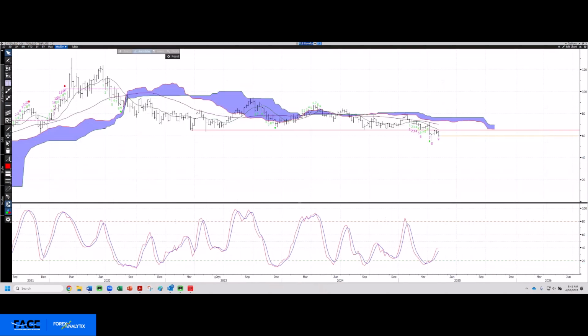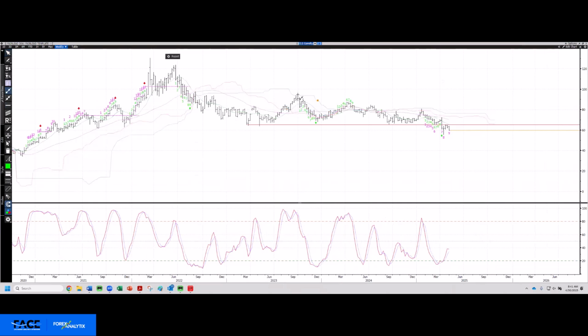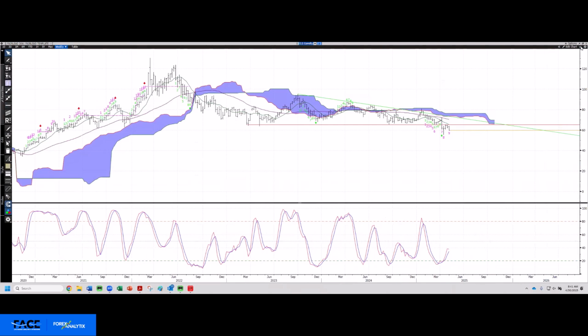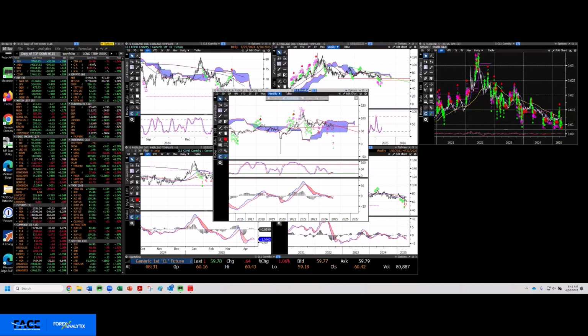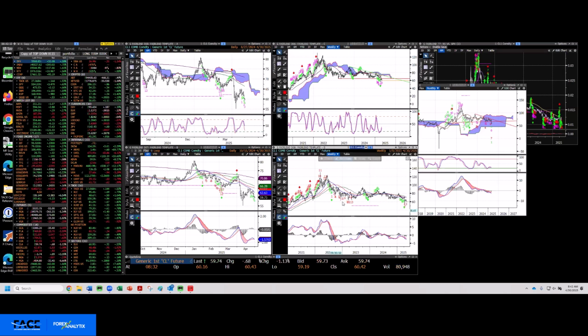As much as it might be under-owned, it seems like technically it's got its challenges, and it's almost treating this big triangle formation as a continuation pattern longer term as opposed to a reversal pattern. So I want to respect that. TAC does not have a position right now in the energy sector spider. What if we got back over 64? We've had a lot of false breakdowns, false breakouts, where a market will take out a support level for a little while and then be back above it. Yeah, like a shakeout or something.